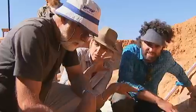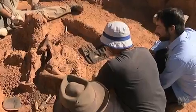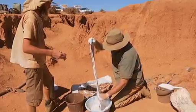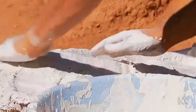And you found another one right on top of it. It was another one sitting right on top of this. Wow. Pretty good find. Yeah, excellent find. The first skeleton has been removed, and now they're working on the second, preserving the fragile bones in plaster casts for transportation.